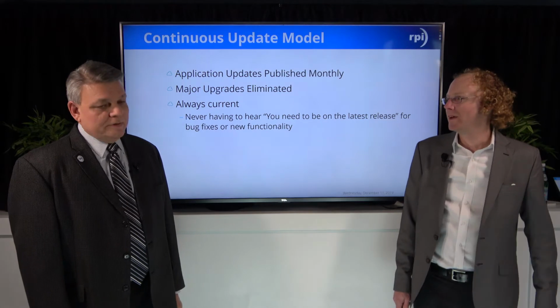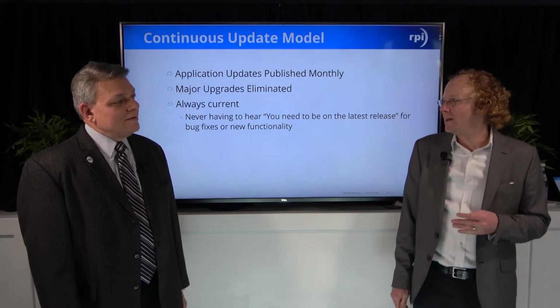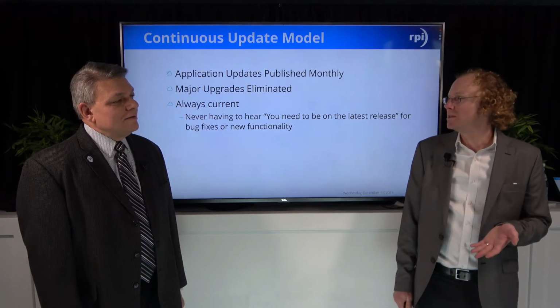Yeah, absolutely. Since the changes are more incremental in nature, they can be rolled out more quickly, which means faster access to new innovations.